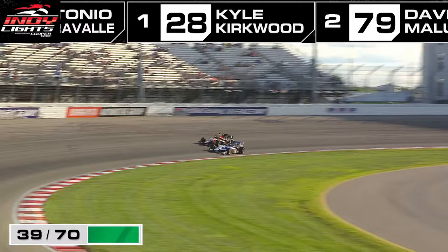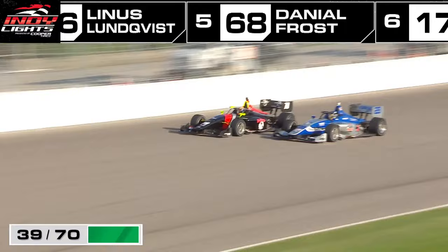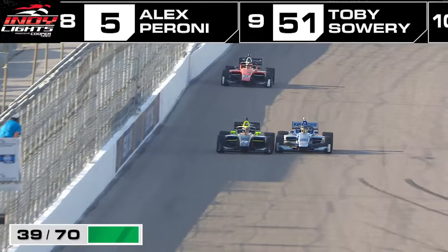David Malukas takes a look to the outside of Kyle Kirkwood. Mark, he's trying to make that outside groove work. And that's right where he attempted to make the pass and was going to make the pass before the yellow flag came out. He goes back to the high side, and that car is stuck. They're side by side at the entrance of turn number three. Malukas on the outside, Kirkwood on the bottom. They're playing nice, giving each other plenty of room to the apex of three and four. They'll close up, still wheel to wheel down the front straightaway.